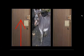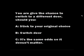So you choose a door, and you end up in this situation. The game show host opens the other door with the donkey. Now, unless you're you, James 1978, you're probably going to want the car and not the donkey. So, is it in your best interest to stick or switch? You can either stick to your original choice, switch door, or it doesn't matter because it's the same odds. I'll leave the video paused for a second, so pause the video and pick your choice.